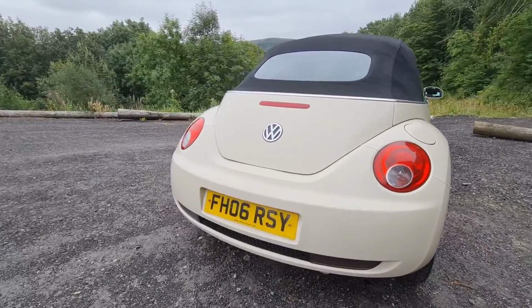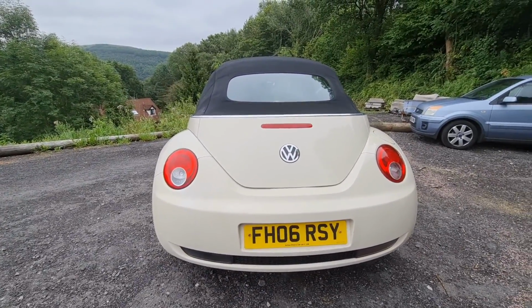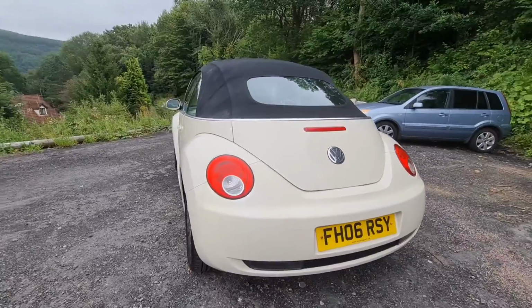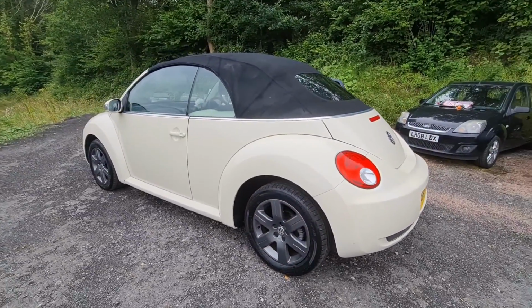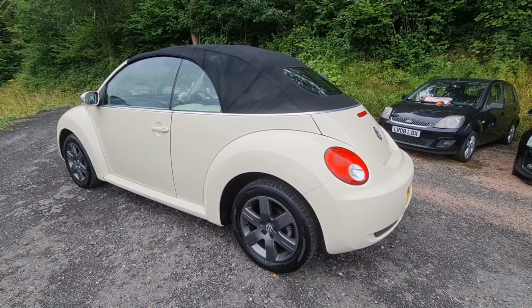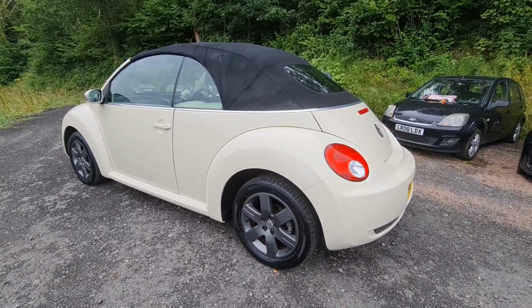Low running costs as well with that 1.4 engine. They're very good on fuel, and surprisingly good to drive as well. I mean, it's not a racing car, but it does pop along quite nicely, and I like it in this colour. I think it looks quite retro and cool. They're original wheels, but they've been done in grey by the previous owner. I think that suits the car really well.